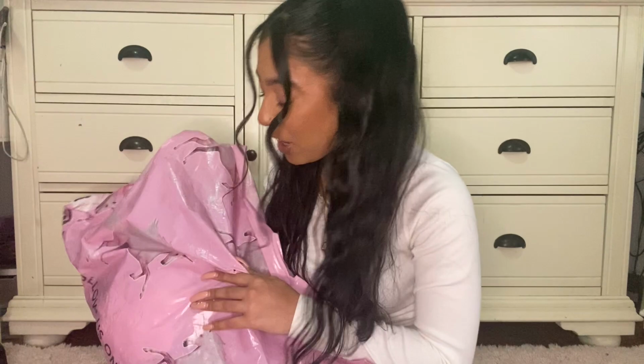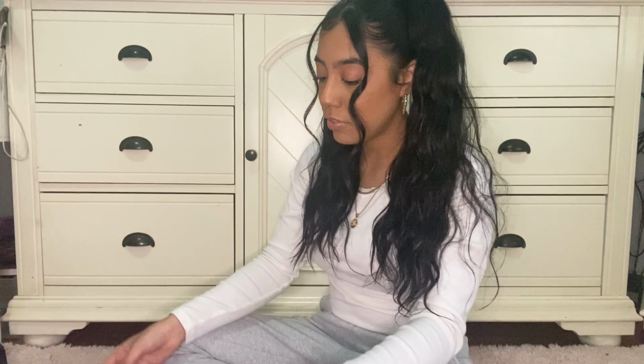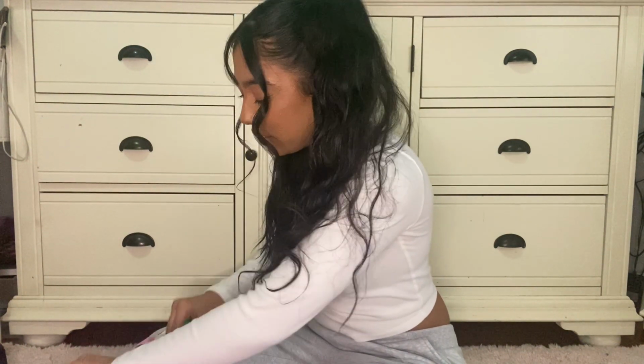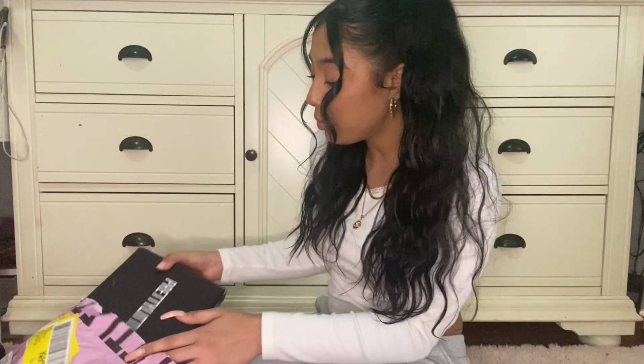I have two packages. I have one from Pretty Little Thing, and then I have one from Glossier. So this is basically just like an unboxing. I've waited too long to open it, so if I'm not dedicated, I don't know what is. I bought more pants than I bought shirts, but I just want to show you what I got. I hope the quality adds up.